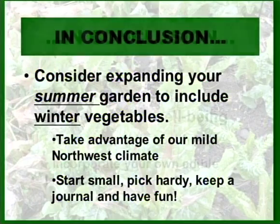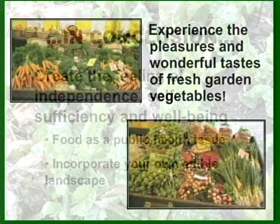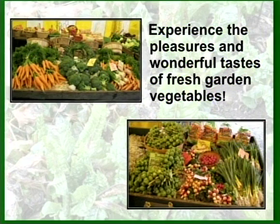The rewards of a winter garden are great. Providing food for yourself and your family that is of the highest quality and nutritional value and freshness without worrying about chemicals or additives or the time it took to get from the farm to the market. They can be incorporated anywhere in your garden and in your landscape, thinking outside the box and outside the raised bed. Now you've seen how you can enjoy the taste and nutritional benefits of fresh homegrown vegetables all year round.